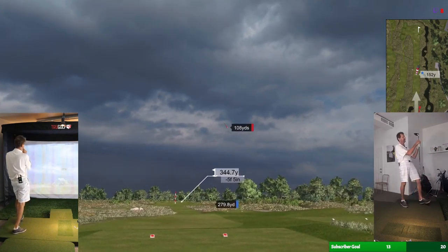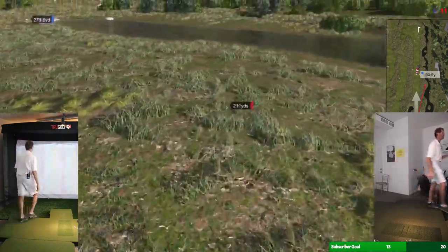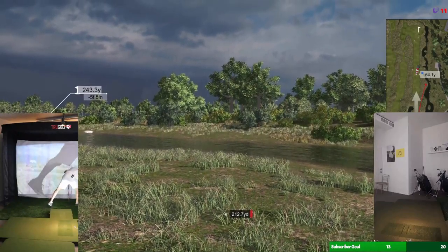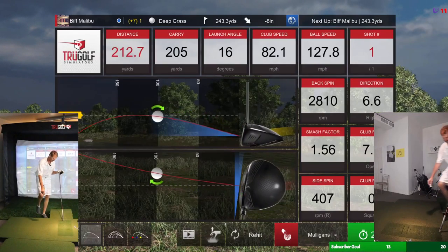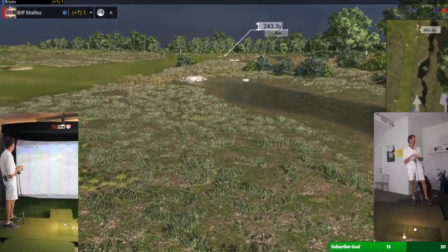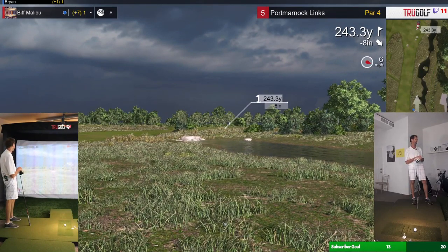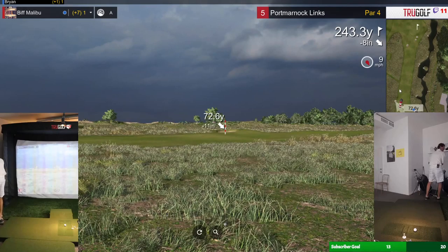Oh no! Oh, he's going to get saved by the little inlet there, the rough. I just want to show everybody the wonderful landscape in Ireland. Fairway's boring, you know? All right, you tell me where you want to aim. Obviously left. Yeah, I want to get out of this stuff.